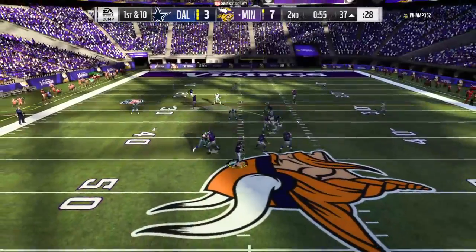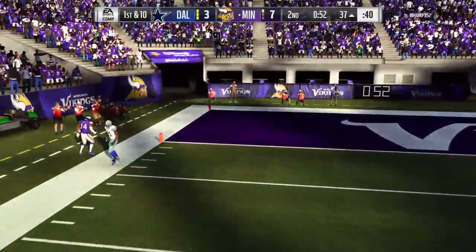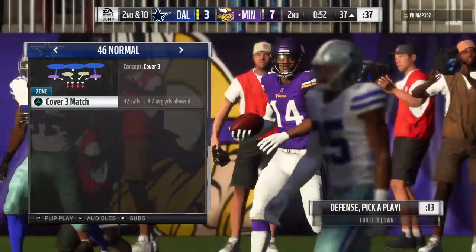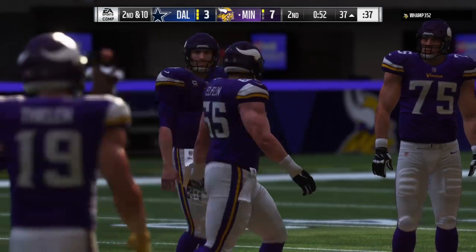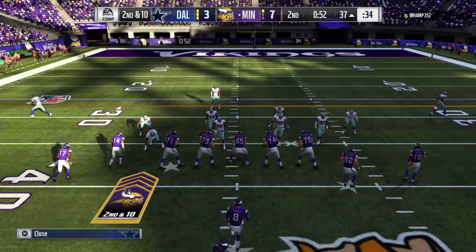A 1st down throw for Cousins. Going deep for Diggs. And the throw left sideline here is caught, but they'll rule it incomplete. Couldn't keep his feet in. So they took a shot on 1st down, but couldn't connect. After the incomplete pass, here now is 2nd and 10.